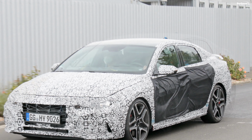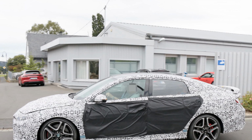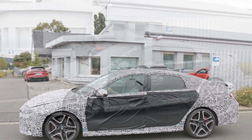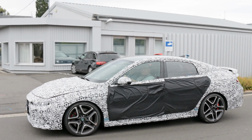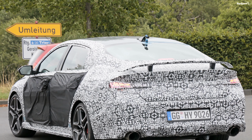The 2021 Hyundai Elantra N, everything we know so far. The rumors about a hot version of the Elantra are finally confirmed. A camouflaged Elantra with a significantly more aggressive body kit has been seen out doing tests.